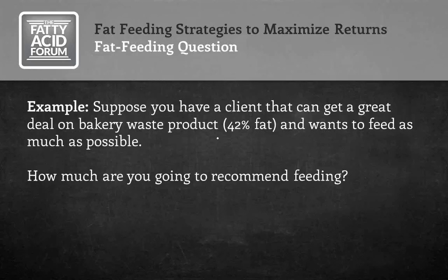And that may tempt some of you to say, well, let's not take the risk, let's feed zero and stay away from it. But that's not an option here. The client has come to us asking, I want to feed this, it's a good deal for me. Let's bring some into the diet that we consider safe.